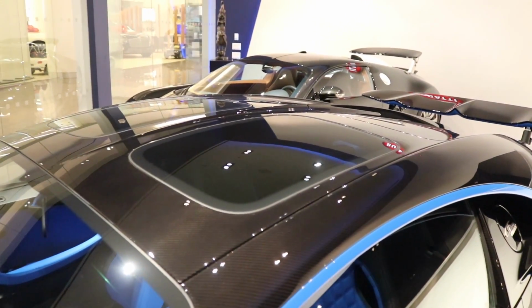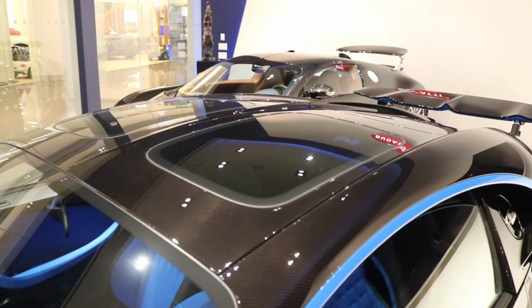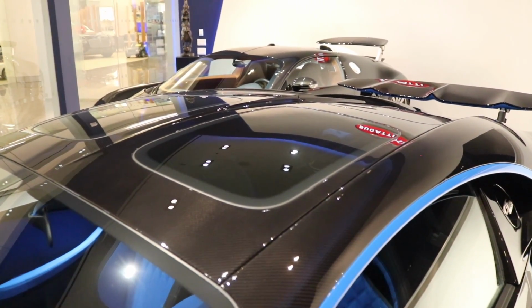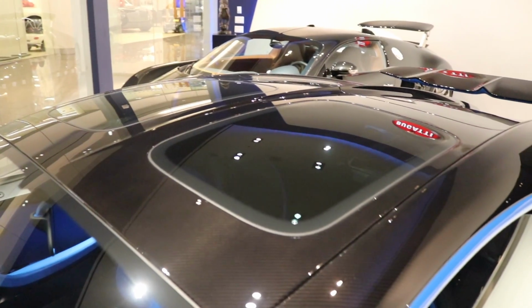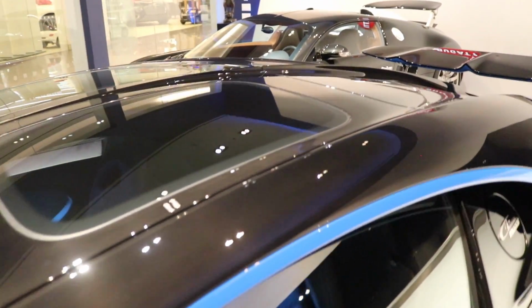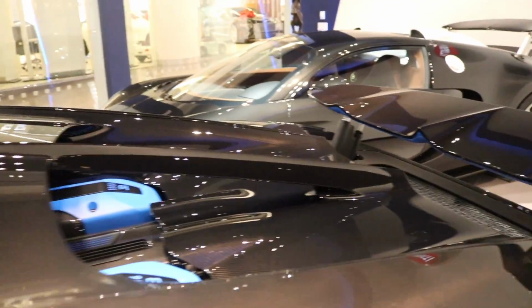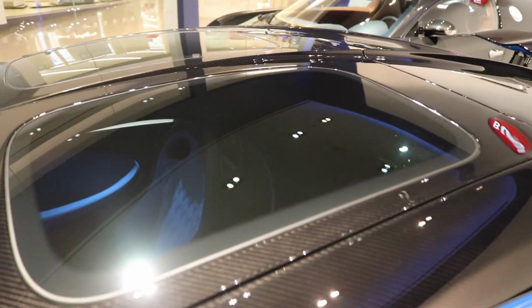The Sky View option, which is just a glass roof, costs $62,000, and it allows you to view what Bugatti considers another dimension, the sky. So you've got 2 glass elements installed on either side of the central fin, which protrudes from the Chiron's carbon fiber body and stretches towards the signature line, which defines the car's profile. So these 2 glass panels allow tons of natural light to flood the cabin.